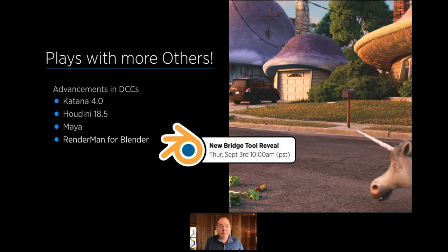And there's more. Plays more with others in a good way, not a creepy way. RenderMan 24 is also going to be supporting Blender. So we have a new bridge tool reveal on September 3rd, where Ian Shui is going to show everybody his work that he's been doing on the RenderMan for Blender plugin. I saw his presentation. It is actually excellent. It's a great implementation. So we're pretty excited about getting that out there in R24.